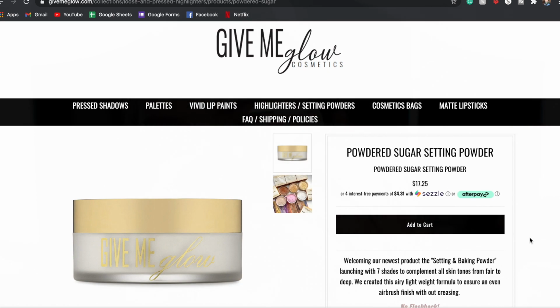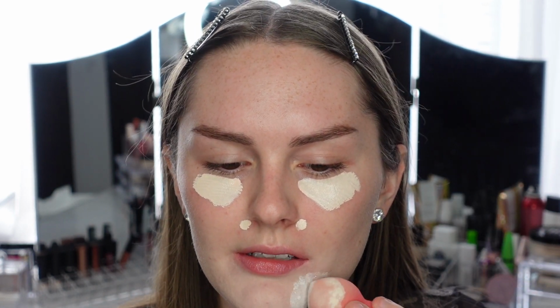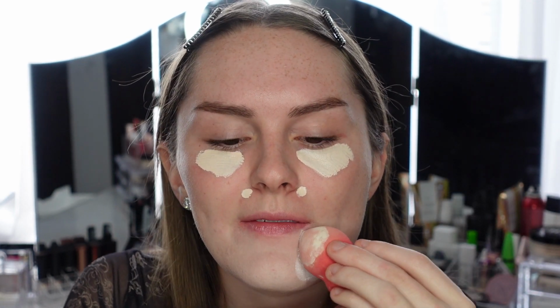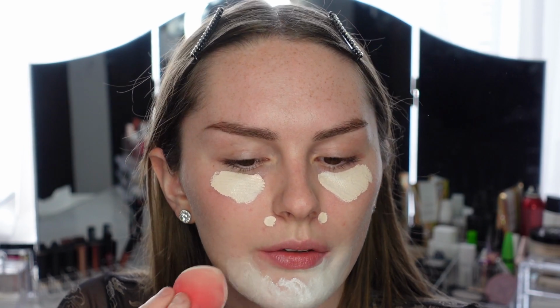So basically it's just a baking powder. Ooh, okay, I like the packaging a lot. But what I'm gonna do is take my Morphe sponge, dip into it, make sure there's no creases. God, I'm gonna drop it all over myself. And I basically want to bake with this. I feel like after we blend it off, we'll be able to see what it really does.